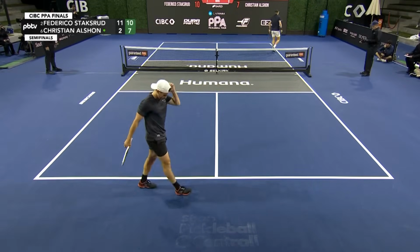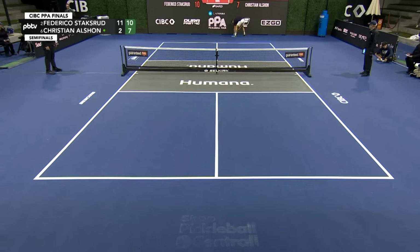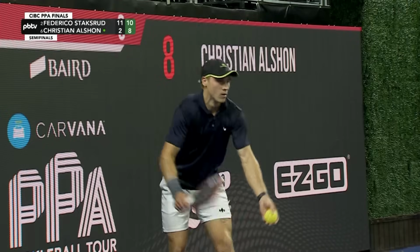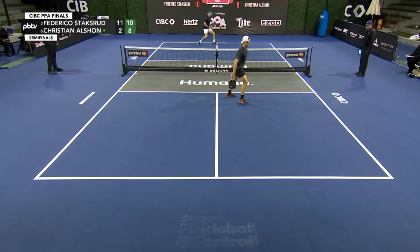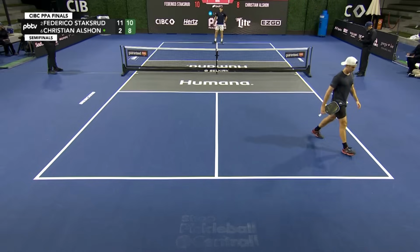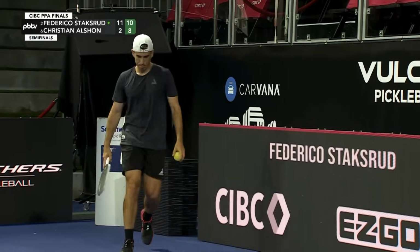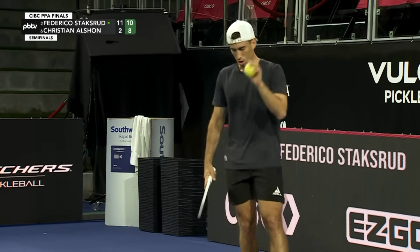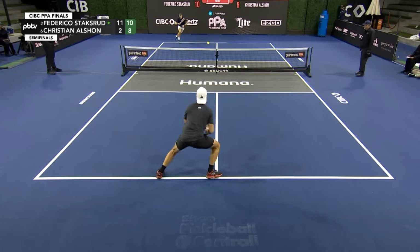Staksrud was feeding that backhand, and Christian Alshon was there every time. And again, the cat and mouse. Alshon first one to get the ball out of the air and then started to dictate from there and pushed off their chance. It's close. Just wide, I think it was indeed. So he did go for a shorter angle and gave Alshon an angle in return and got away with it. Point number 2 for Staksrud.